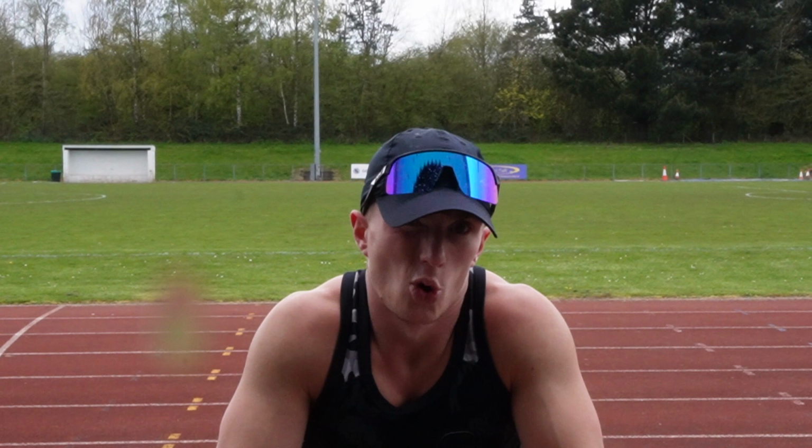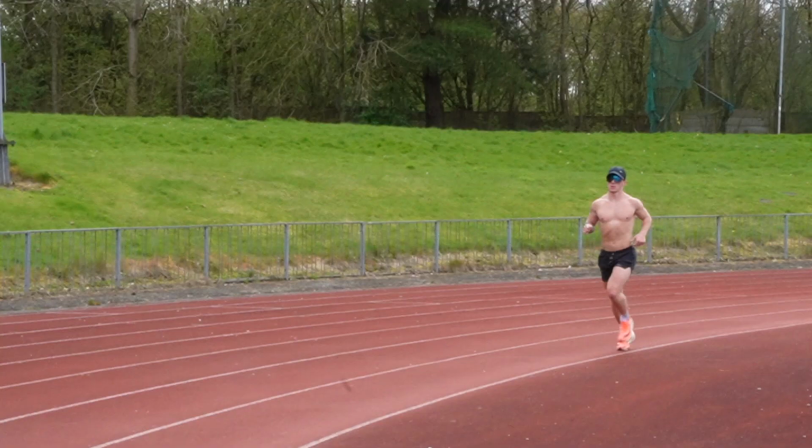Efficiency, so when the effort level's low, I'm looking at trying to keep my chest upright, keep my breathing relaxed, keep my feet landing underneath my body, midfoot forward for striking, all that good stuff. So we're dialing in form, practicing everything ahead of the race day, which is 2 weeks away.